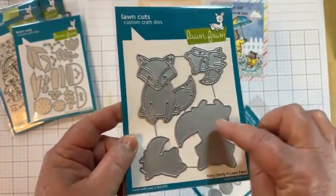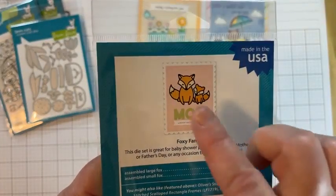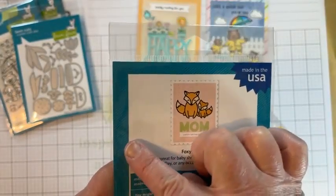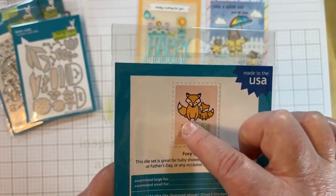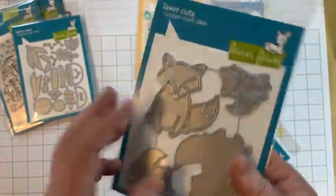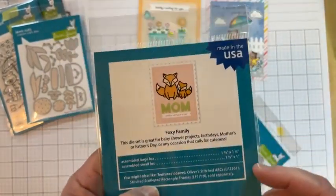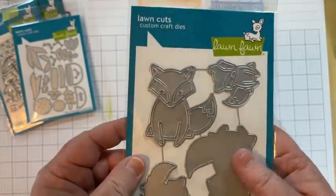We've got a solid one here to build on, and away you go. I have also done this where I've cut them all out of white, except for the outline, and then just colored them with my Copic markers. So you don't have to do paper cardstock colors. You could do Copic coloring or ink blending as well.